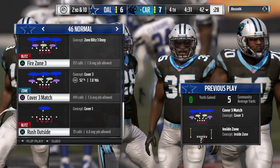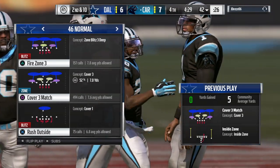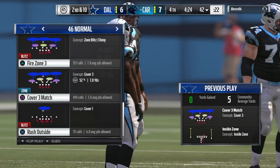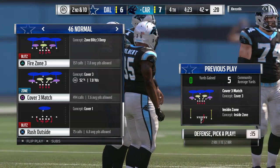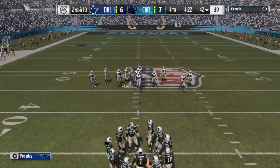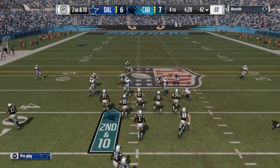I love the theme that you just brought up. This defense has been tough all game long against the run. We just saw another example of it there. Offense still needing 10 yards. Second down.